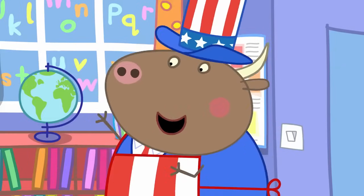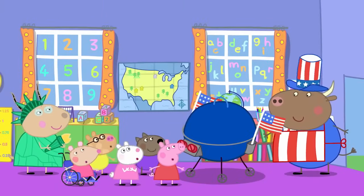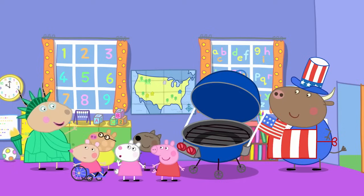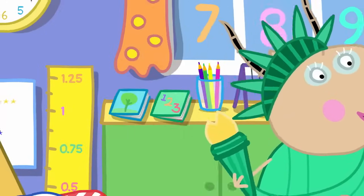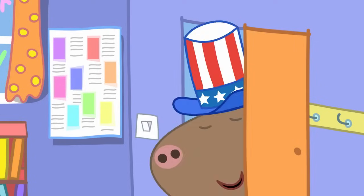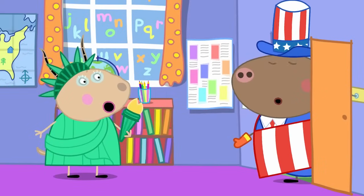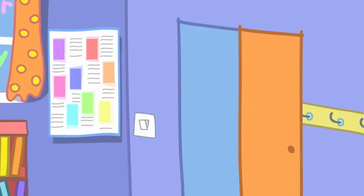We can cook together using my new barbecue. I'll be the grill master. Mr. Bull's barbecue is very big. Oh, thank you, Mr. Bull. But we will have our barbecue later and outside. Righto! First, we're going to dress up. Peppa and her friends are dressing up in the colors of the American flag. Red, white, and blue. The grill master and his barbecue are fired up and ready to go. Is it time yet? No, Mr. Bull. We must decorate first. Oh, of course. Back to the grill I go. Next, everyone is hanging red, white, and blue decorations.